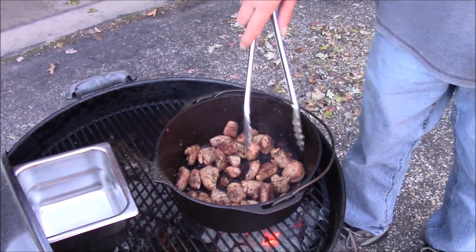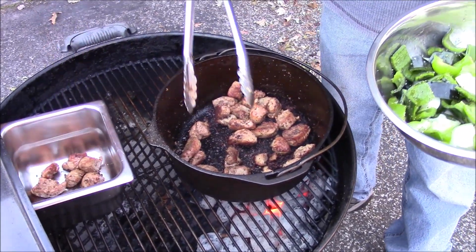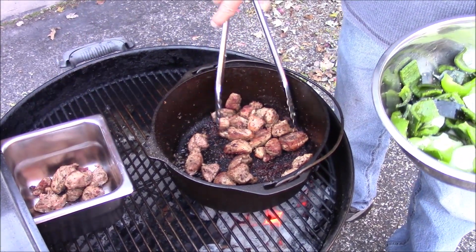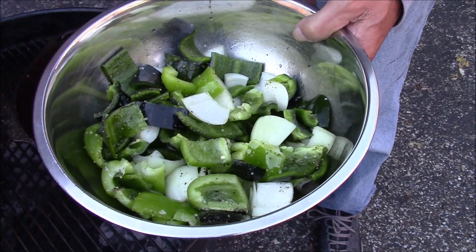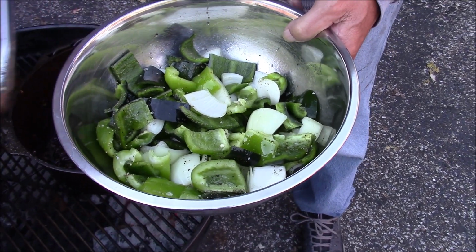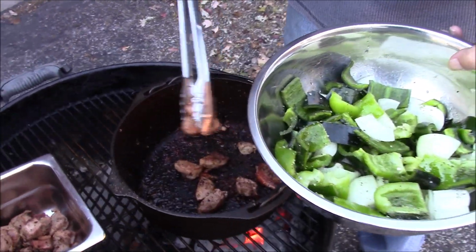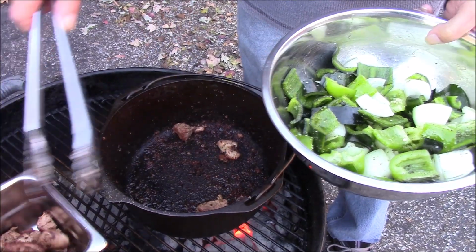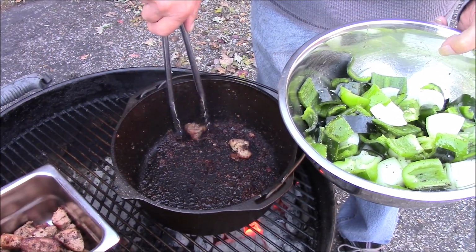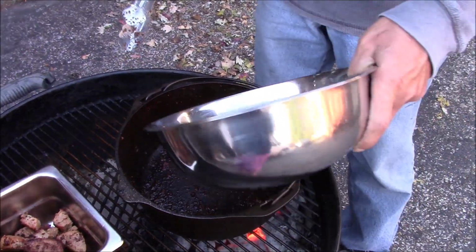Okay, you see I got my meat seared up. So, I'm going to take it off and put it in this pan here. And my bowl of vegetables, I put some olive oil and salt and pepper on there. And you can see the bottom of the pot here. We're getting some good fond developing. Of course, a lot of that will release after I put these vegetables in. There'll just be more flavor.